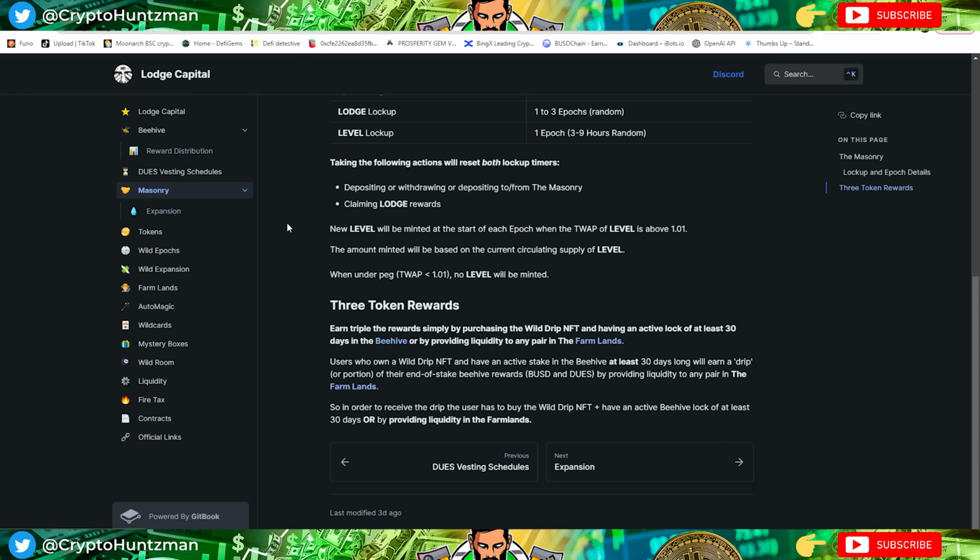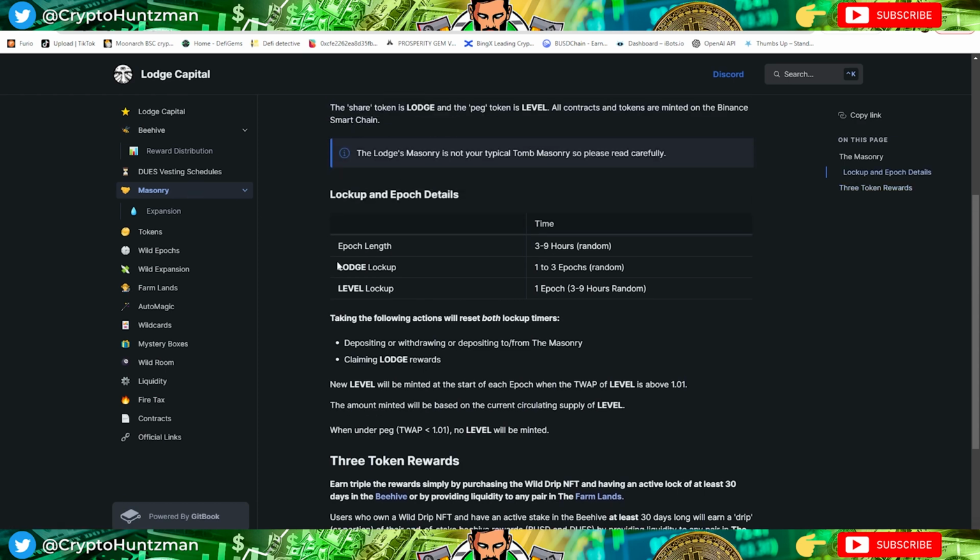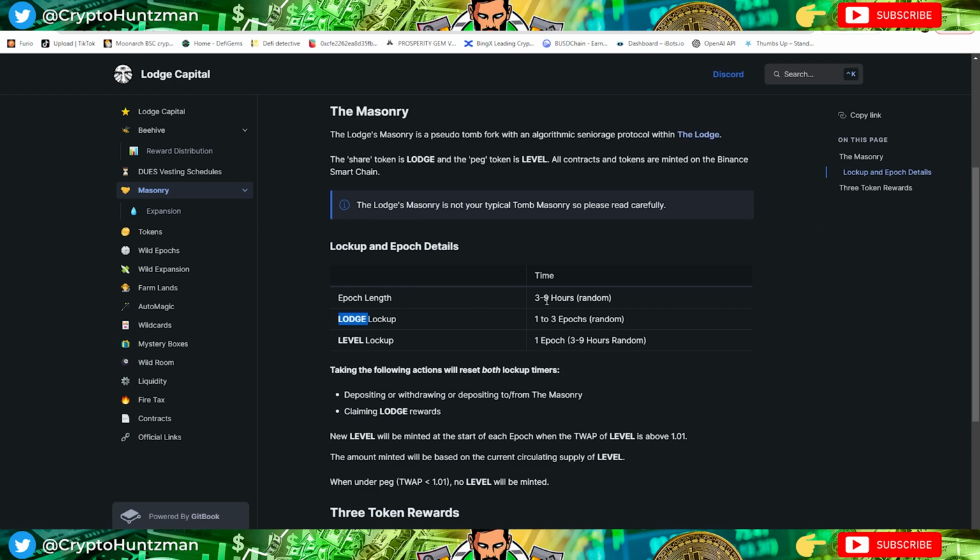Again, we go to the masonry. So you stake your Lodge that you can earn. You can obviously earn Lodge from holding Deuce in the Beehive, or you can also earn Lodge from farming it in the farmlands. So again, epoch length is 3 to 9, so completely randomized. I think this is really interesting.